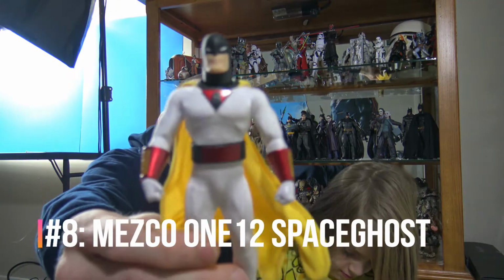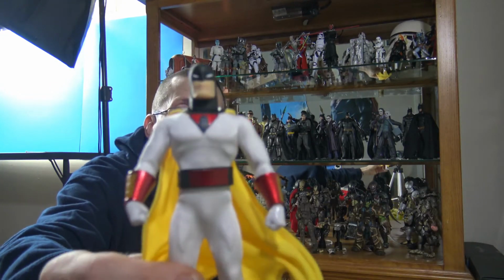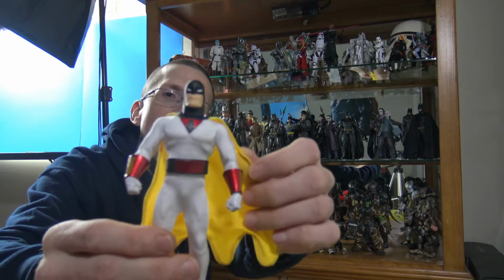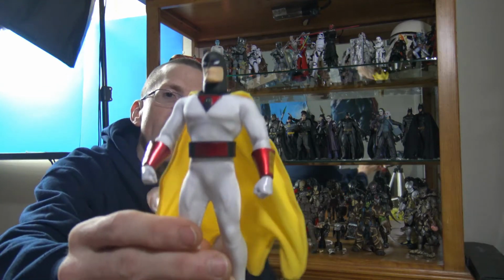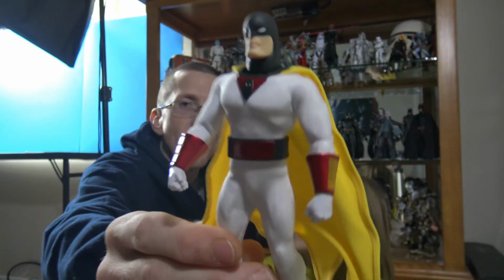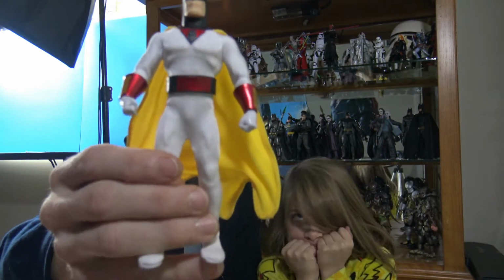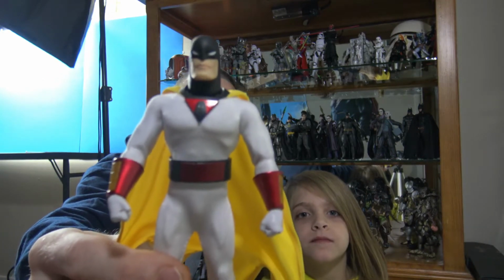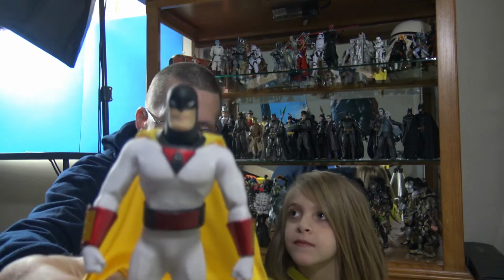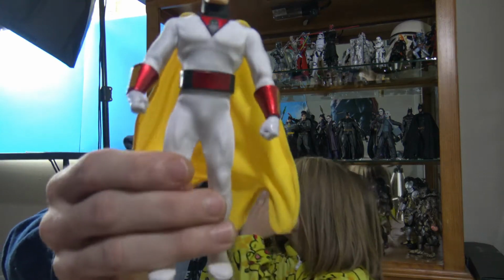Coming in at number 8 is the Mezco 1/12 Space Ghost figure. The main reason why he got on the list is just because I absolutely love Space Ghost. And I was so glad that we finally got a really nice representation of him here in the Mezco 1/12 scale line. So just an awesome figure. It came with a bunch of different accessories, a bunch of different effects, another head sculpt, and the little sidekick monkey, which I still can't figure out the name of. Blimps or something like that. Binks. But yeah, Space Ghost comes in at number 8.